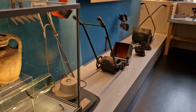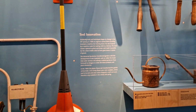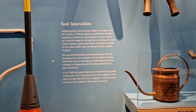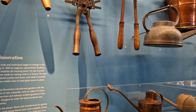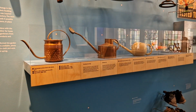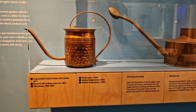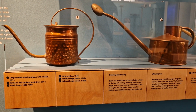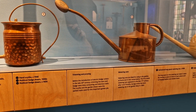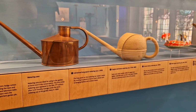And me, I love gardening, as anyone knows. Well, not anyone, like people that know me know. I love places like this, I really do. We're going to very slowly move along here. Cover the information things.